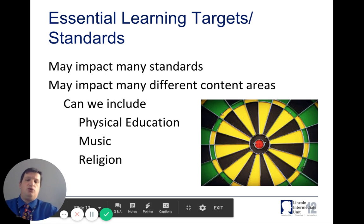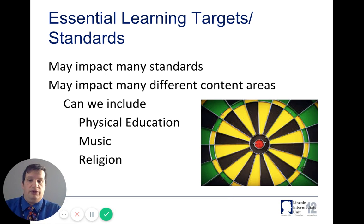Whenever we look at these, we're looking at essential learning targets or standards. And a standard for this, it may impact a lot of different standards. It may impact content area standards. And we really should impact multiple areas, because in life you don't have this is your math stuff, this is your English stuff, this is your science stuff, this is your history stuff. It doesn't work that way. And we should also look at how we can include physical education, music, religion. How do we bring in all of those areas, especially for CSY?